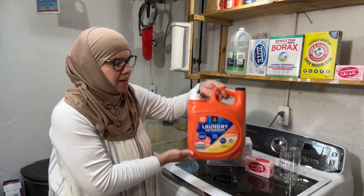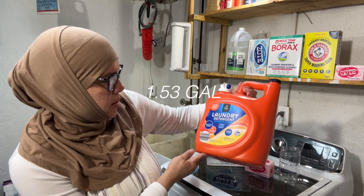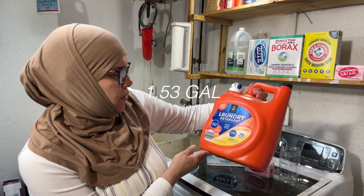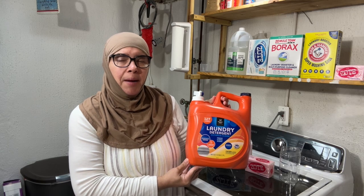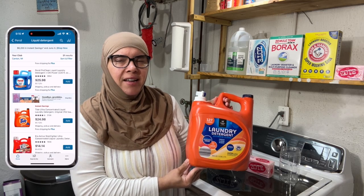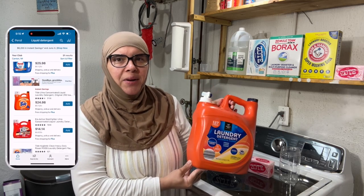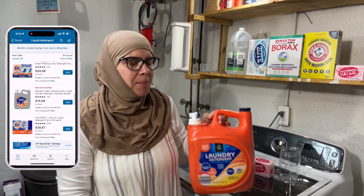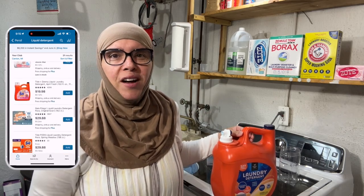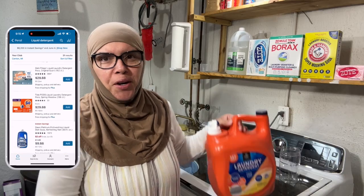This guy right here. The price has been inching up little by little, and this container is 1.53 gallons worth. The last time I remember buying it, I paid about $14 or $15. And then the other day when I went to pick up another bottle of this, it was $18. So it just keeps going up. And this isn't even my favorite kind. My favorite kind is Tide and Persil, and those cost like 25 bucks per jug.